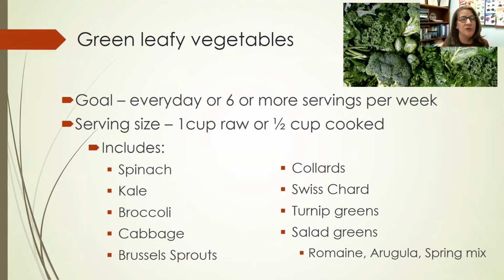So this would include your leafy greens such as spinach, kale, broccoli, cabbage, Brussels sprouts, collards, Swiss chard, turnip greens, and salad greens such as romaine, arugula, spring mix. I also consider baby spinach to be a salad green. Really, so can kale or any other vegetable, especially if you shred it.